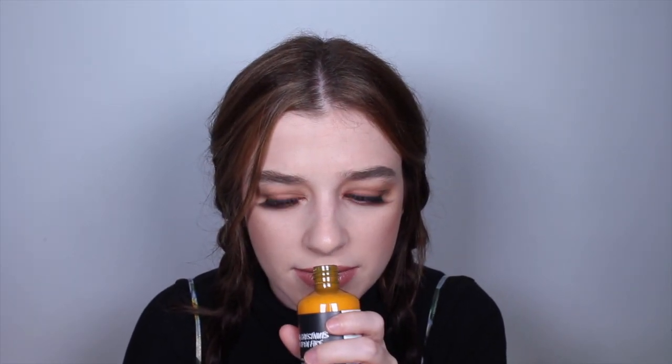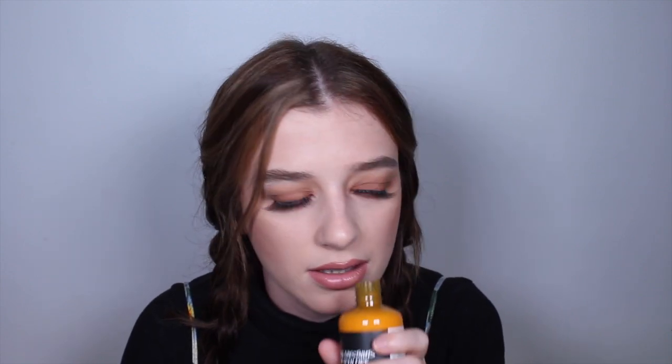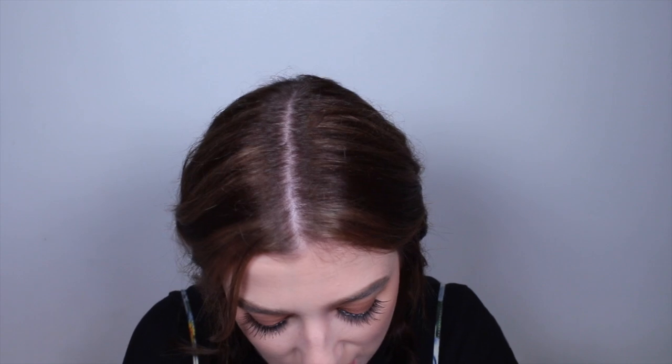Wait, does that smell like cinders? That's cinders. Oh my god. Why didn't I get a bigger bottle of that? Oh, that's amazing. That reminds me of Christmas at Lush. It's got the same scent as the Cinders Bath Bomb, which they discontinued ages ago. It smells amazing. Like 10 out of 10. I'm obsessed with that. I need to smell it again.